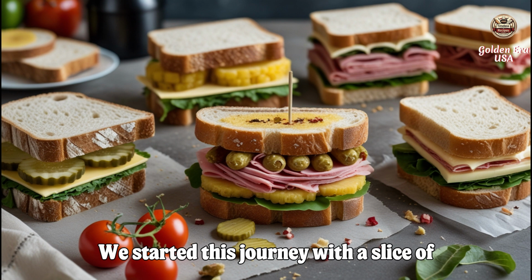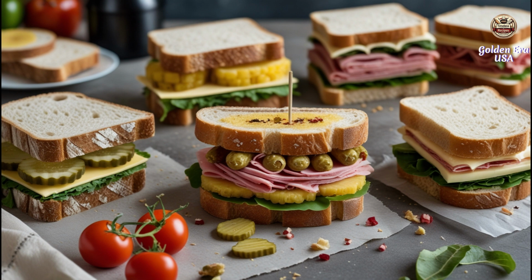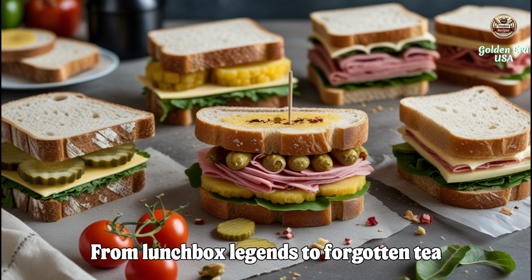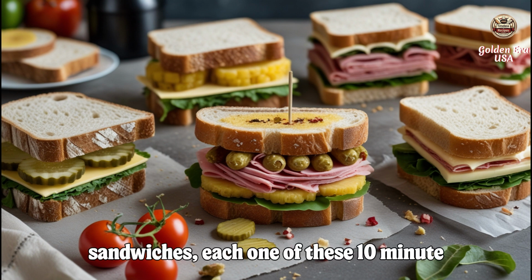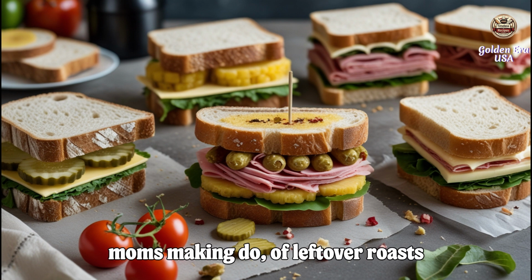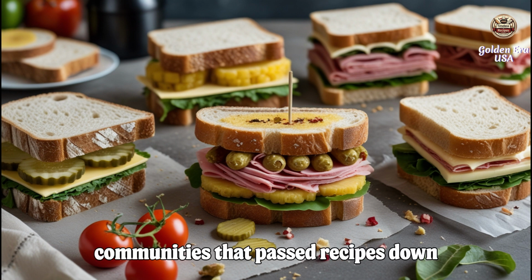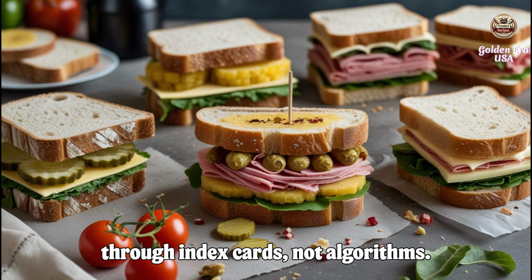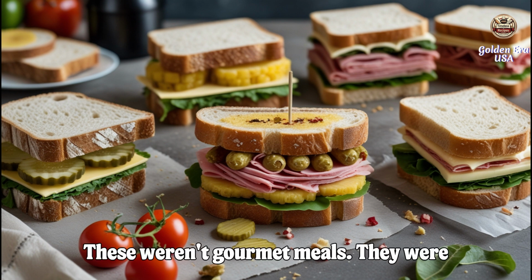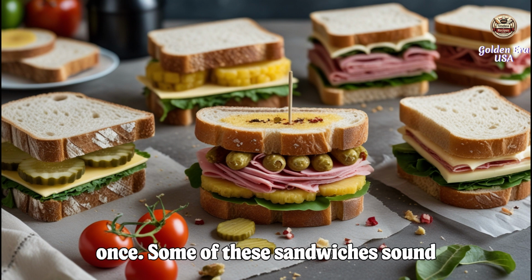We started this journey with a slice of bread, and ended with a slice of history. From lunchbox legends to forgotten tea sandwiches, each one of these 10-minute creations tells a quiet story of busy moms making do, of leftover roasts becoming something new, and of communities that passed recipes down through index cards, not algorithms. These weren't gourmet meals. They were survival food. Celebration food. Sometimes both at once.